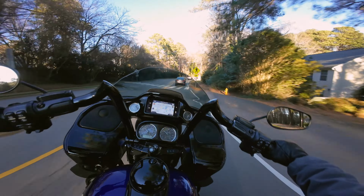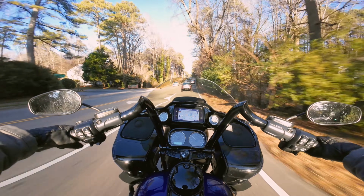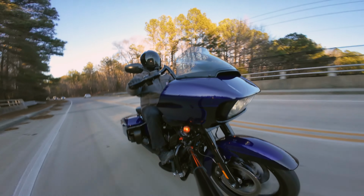You can just effortlessly glide them. It's called the Road Glide for a reason, because it just glides. So it's just such a fun bike to go cruise around on. But yeah, so you've got that going on.